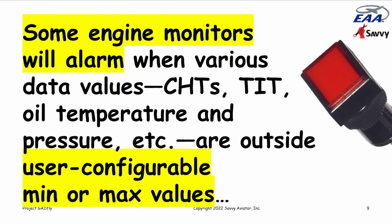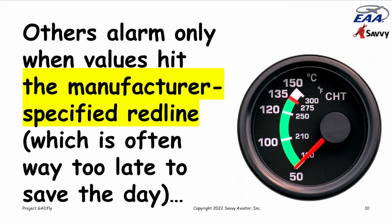Some engine monitors do have an alarm capability and have the ability to configure various maximums and minimum values for things like CHTs and TITs and oil temperature and so on, where you can program the device to alarm if a particular parameter gets outside of limits that you set. But an awful lot of the engine monitors will only alarm if the parameter reaches the manufacturer's redline value, and they don't allow user configurable alarms.